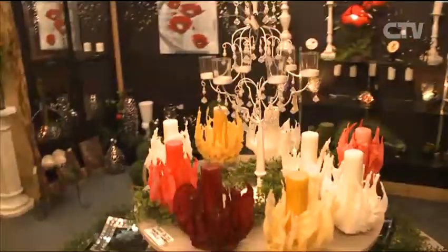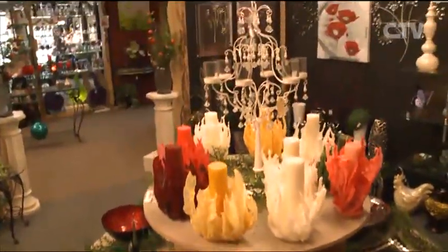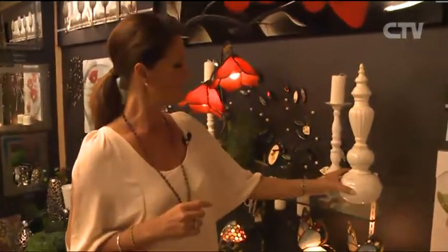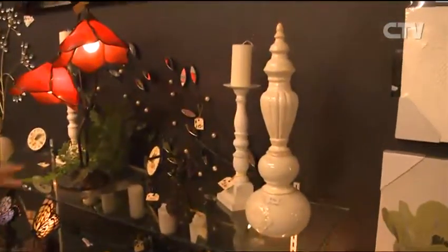Beautiful pieces, pieces that you're not really going to find anywhere else. Enchanting pieces, beautiful classics, something for everybody.